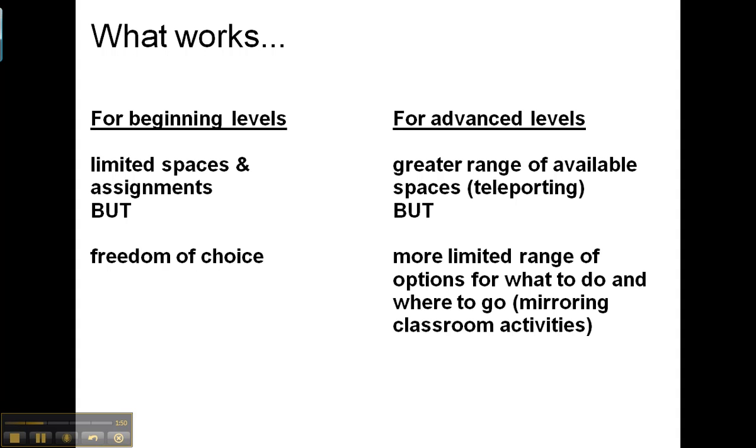But what that showed, she said, "I'm naked," and what that showed was her immediate bonding with the avatar. This allows the students in a level one classroom, where their language is limited, they cannot say very much, and we're just sitting in a little box basically in a classroom, to express themselves in a way that they couldn't in real life. So again, the limited spaces but freedom of choice is kind of what worked the best for beginning levels.